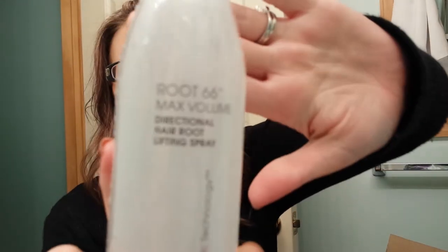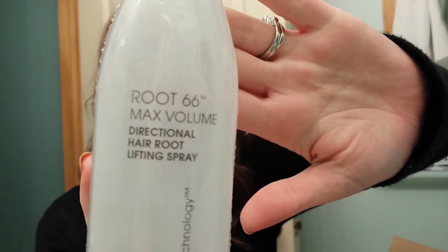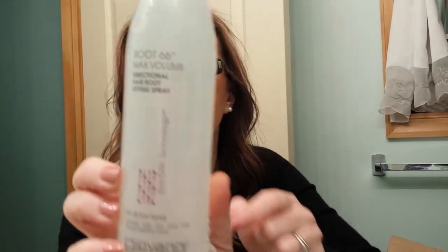So I got two Giovanni products. The first one is Root 66 Max Volume Directional Hair Root Lifting Spray. And it looks like this. And this was $4.99, and it is 8.5 fluid ounces, so that's actually a pretty good deal.